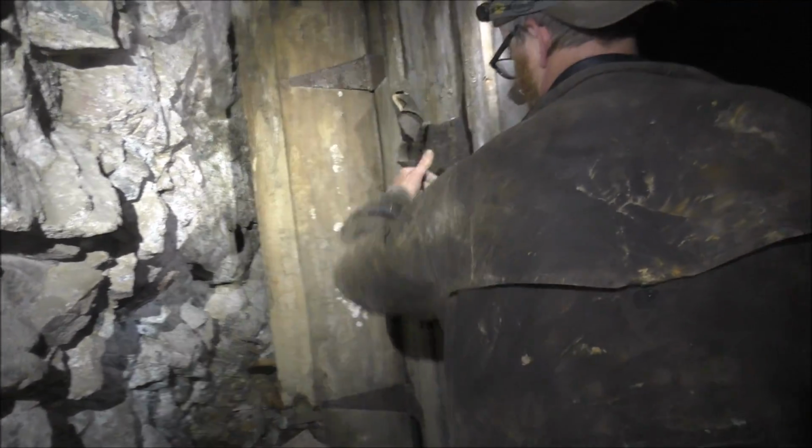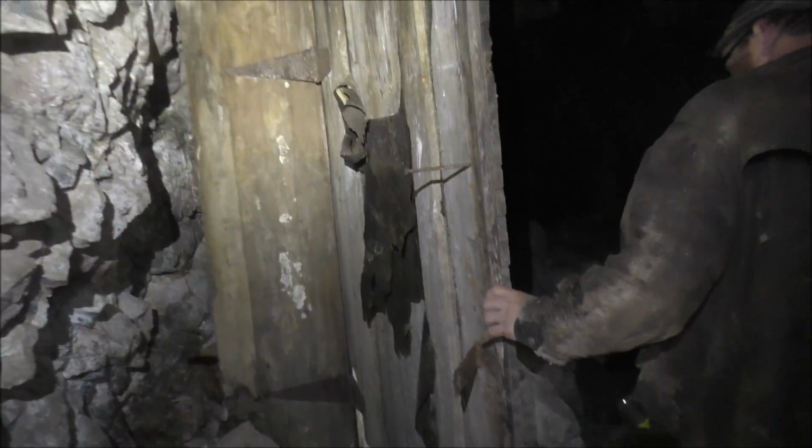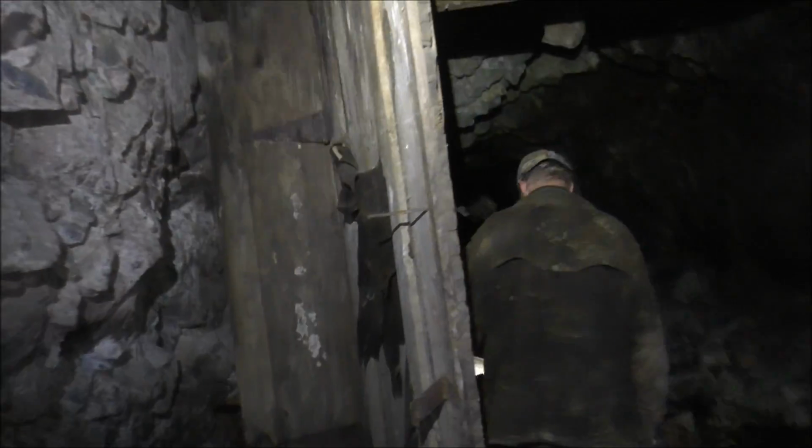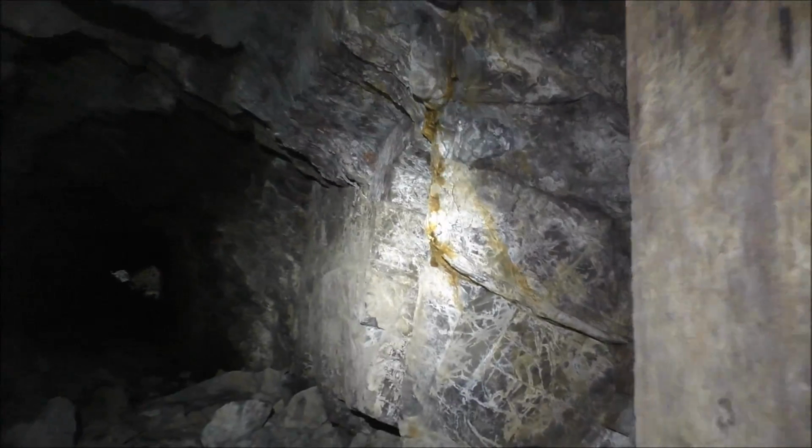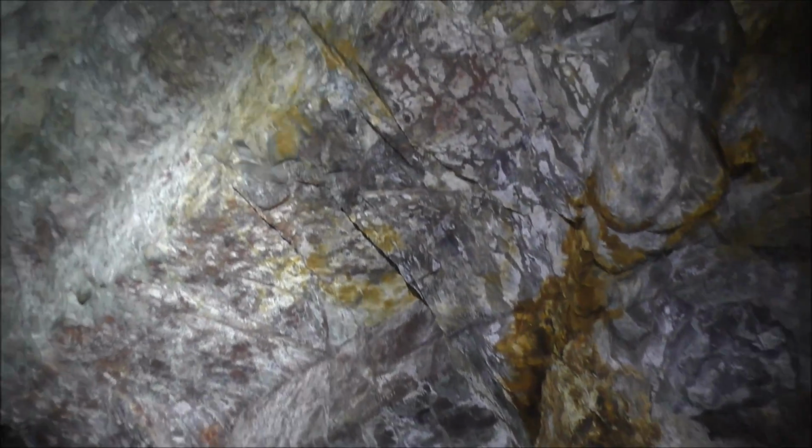Oh yeah. She's rotted out. Or it's tar paper, maybe, it's hard to say. Massive hinges, eh? Pretty neat formations peeled off the back and the ribs there. Doesn't look really rich for ore right here. What do I got here? What do I got here?